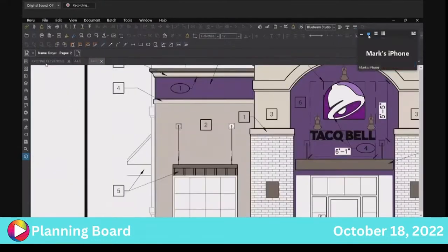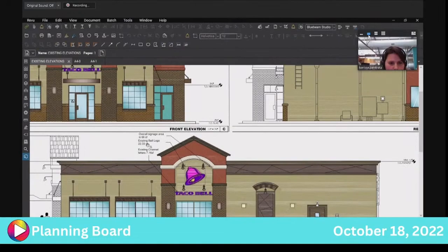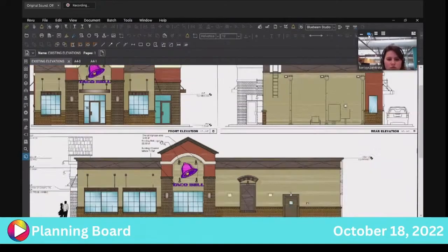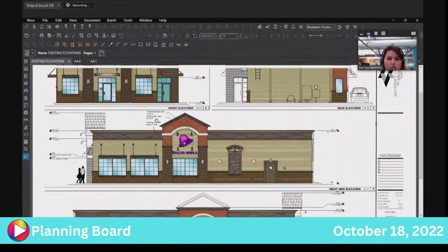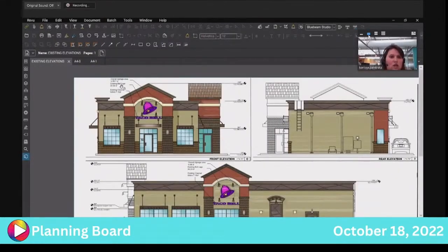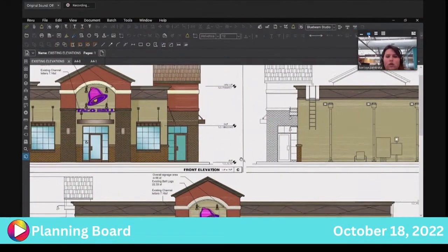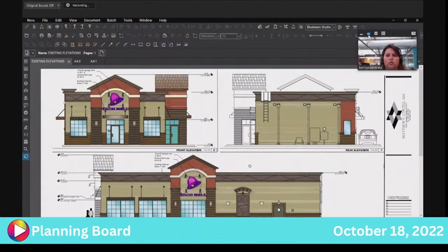And then I found some existing elevations that were originally submitted back in 2009 when the building was constructed. So this is what was previously approved, to my knowledge. You can see that our signage was originally, this was the right side elevation, an overall signage of 66 square feet, which we've reduced, as I mentioned. And then the overall signage on this elevation was 58.7 square feet. So as you can see, our signage has been reduced a little bit, with the new brand logo.